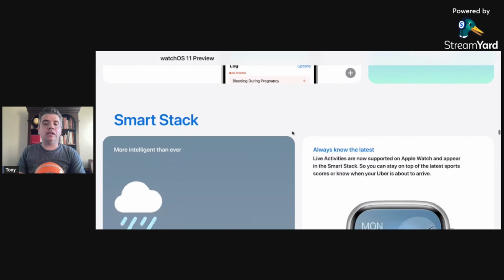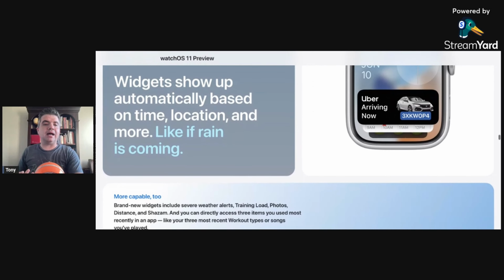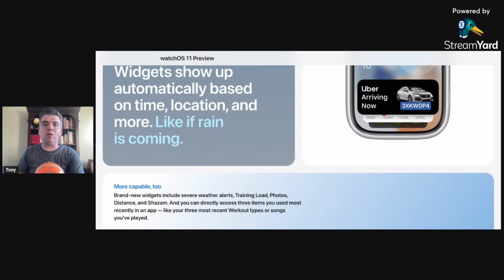And lastly, I want to talk about the Smart Stack. Live activities are now supported by Apple Watch and appear in the Smart Stack, so you can stay on top of the latest sports scores and know when your Uber is about to arrive. I have already mentioned this, but guys, there is so much about this. I could go on.